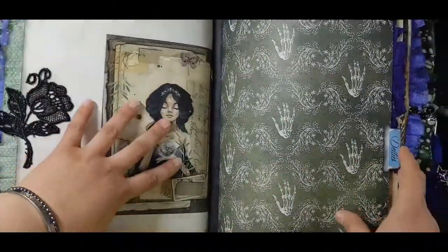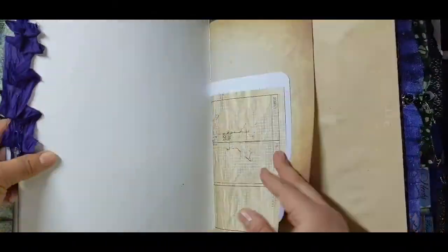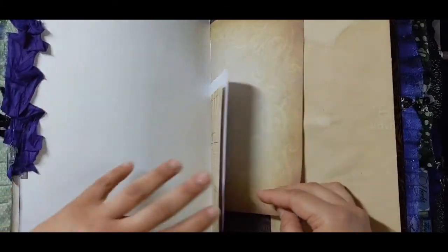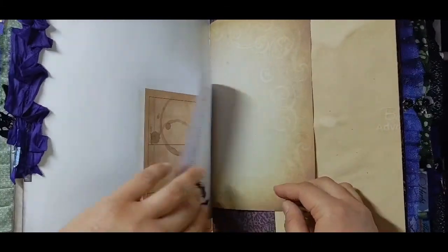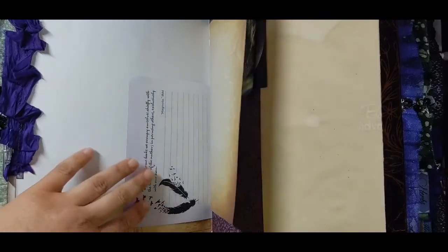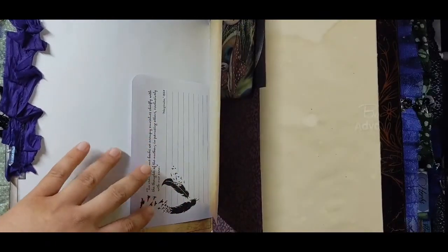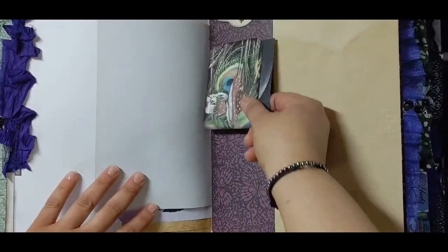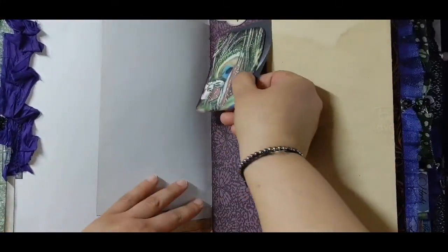And then now we're in the deities one. So there's a little tiny charm here. This is the same paper I used in my Edgar Allan Poe book. I still have like pages and pages of this left, so I'm trying to use it up. And then there's a little top tuck here.